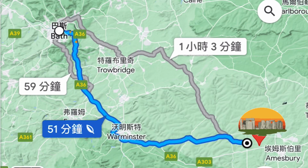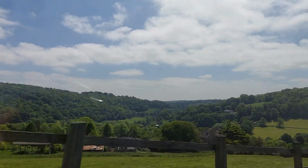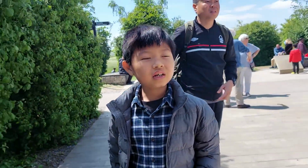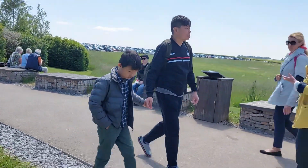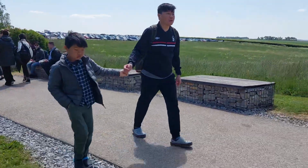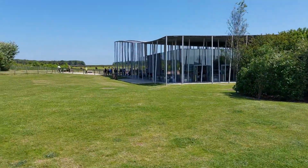Well, it took us about a 1 hour drive from Bath to Stonehenge. Right now, we are in Stonehenge. Before approaching the stone circle, we first arrive at the visitor center, where there are exhibitions, a gift shop, and cafes. But next to the visitor center, I can see something very interesting.